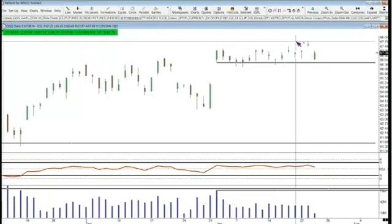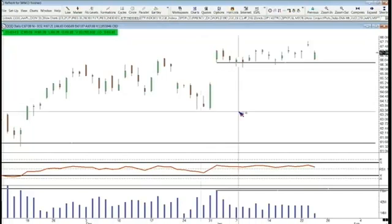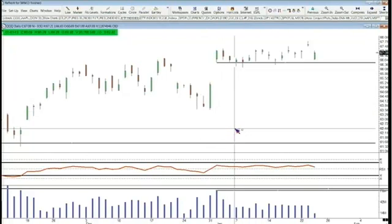So an abandoned baby top in the Qs as well, but then you've got this little island right down here, just like on the NDX 100. The lines have been drawn in the sand.